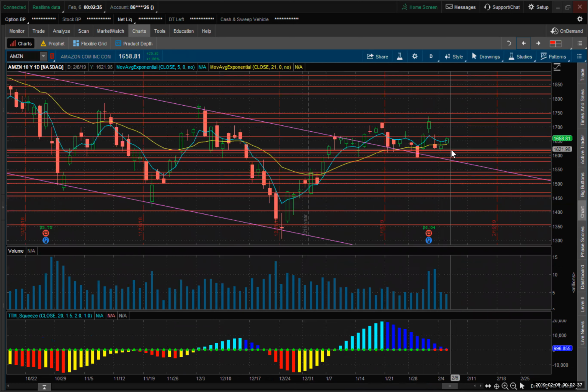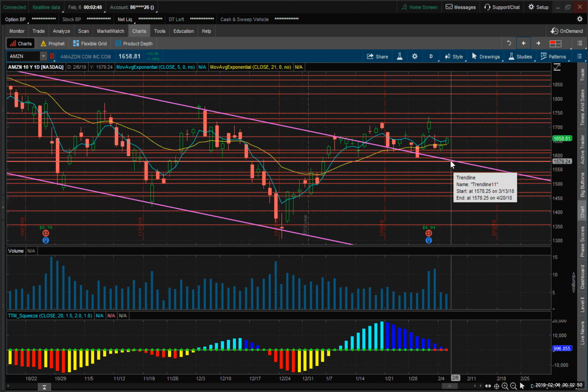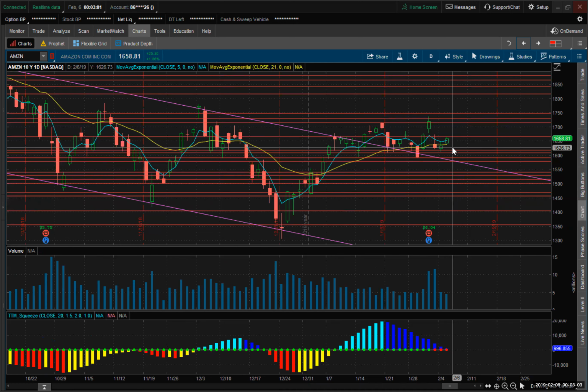The 21 exponential, we're getting down here at 1617, 54 again, and seeing what we do down there. So it'd be nice to get another touch down to the upper line on the channel. And maybe that right here is a bit of a target at 1578.25 in a couple of days if we do have that, or even tomorrow if we gap down and do something like that.